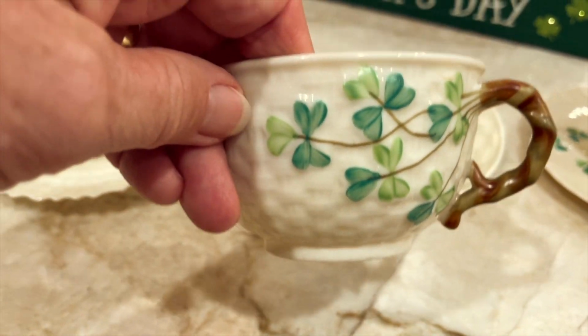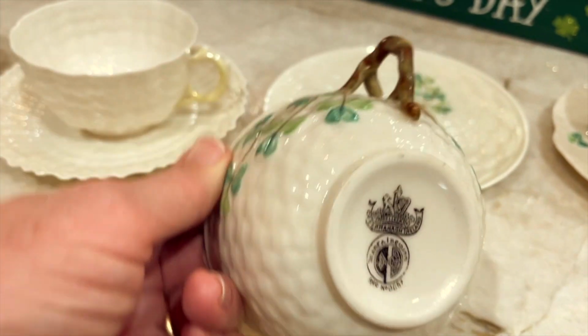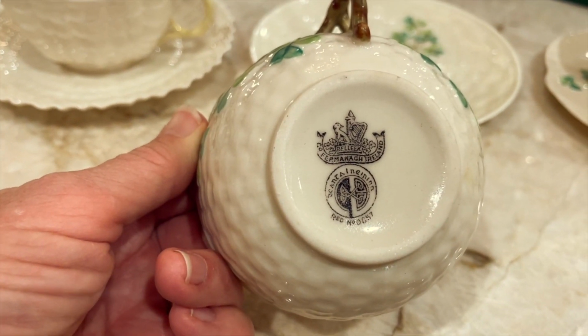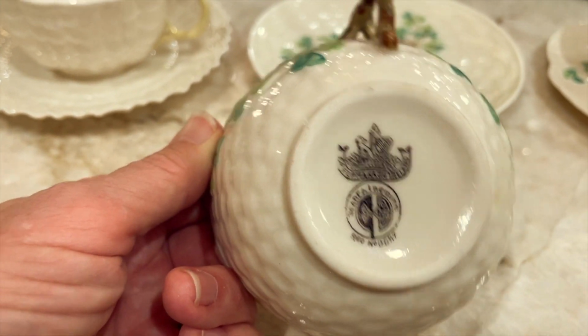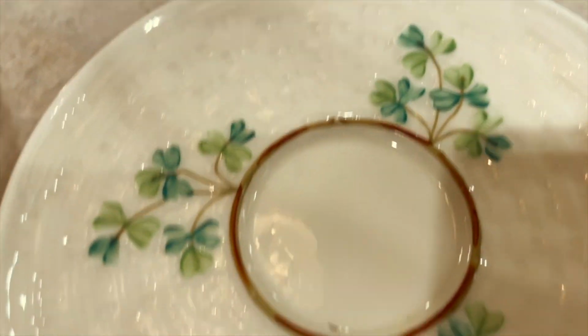Then this is also the third mark, a little heavier. This is the basket weave shamrock pattern. I think this is probably what people are most familiar with. Again, you can see it is the third mark. It has this lovely little shamrock pattern and the basket weave.